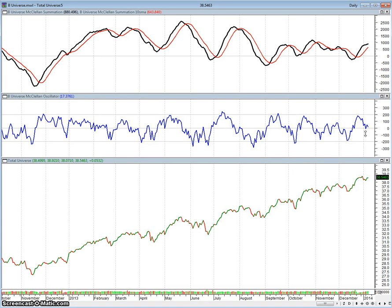And right now the shorter term McClellan oscillator, you can see, is showing a little bit of weakness, but it came down to the flat line and seems to want to bounce off of it. If that is successful and it does pivot here, then that's a really good sign that we have some more strength to come and that we are likely to see the markets make new highs and maybe move a little further.